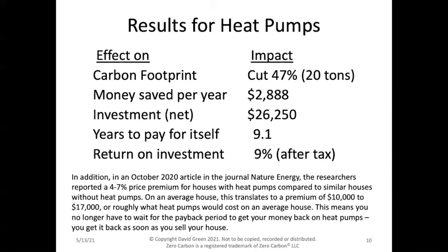Now, that's the economics of the savings. In addition to that, an article published in Nature Energy, probably the most prestigious journal in the field, just last year, reported a 4 to 7% price increase for houses that have heat pumps compared to similar houses that don't have heat pumps. Now, this translates to a premium of somewhere between $10,000 and $20,000 for most houses, which is roughly what it would cost you to install a heat pump on most houses. This means you no longer have to wait for the payback period of 9 years to get your money back. You can get your money back as soon as you sell your house.